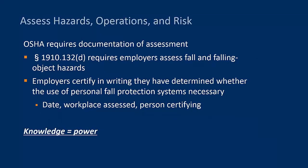To make an action plan, first begin by assessing your hazards, operations, and risk. OSHA requires this assessment anyways. In Section 1910.132(d), they require employers to assess fall and falling object hazards. Once you've identified noncompliances and hazards, how your work tasks and operations interface with these, you can prioritize your actions to address areas of greatest risk first. Knowledge is definitely power on your side in this case.